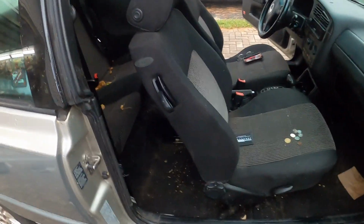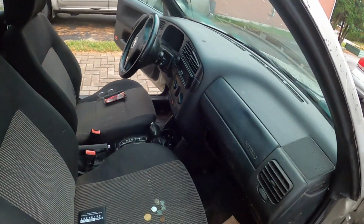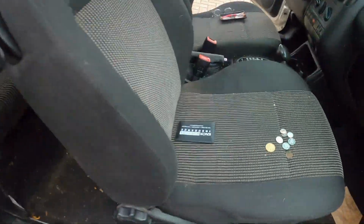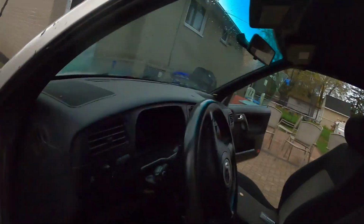Guys, that's all I found for treasures in there. I just sprayed the whole interior with Spray 9, so it's actually livable now, as I cough. And I found $1.46. But here's one of the good things about the car. It runs really good. Let's start it up.